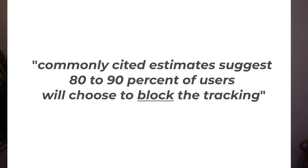Additionally, we don't know how many users will select the Ask App Not to Track option. According to Consumer Reports, they printed that commonly cited estimates suggest 80 to 90% of users will choose to block the tracking. Remember to put that in perspective though. You still have a group of Android users that these apps will be able to collect and track data for. So just remember that it's only for the iPhone users, but if it is estimated that 80 to 90% of these iPhone users will select that don't track option, well, it's heavily going to impact the analytics and the data that we're going to be able to tap into on Facebook, Pinterest, Twitter, Snapchat.